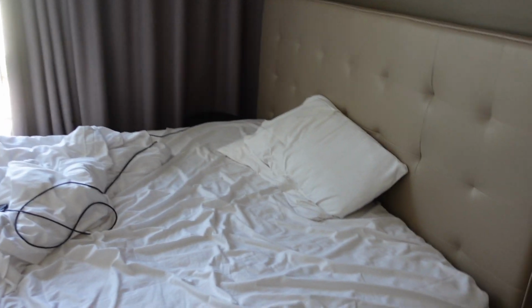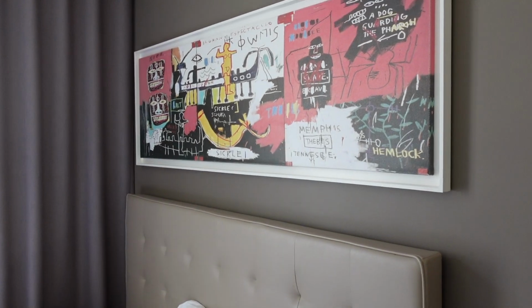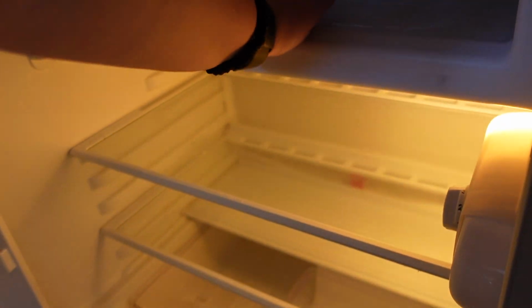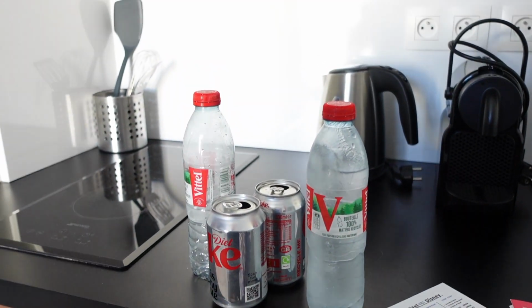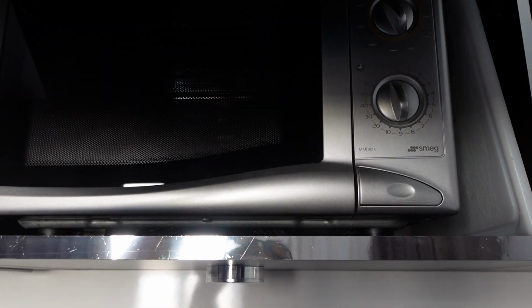Bed, the pillows are terrible. The bed itself is fine. Pillows, absolutely terrible. And then the artwork, kind of a one-over of the room again. Fridge, amazing. Super cold. I have a water bottle in here right now. And you can see this is just ice, so I love that. Up here, plates, cutlery. I did use the microwave and it worked, so that's good.